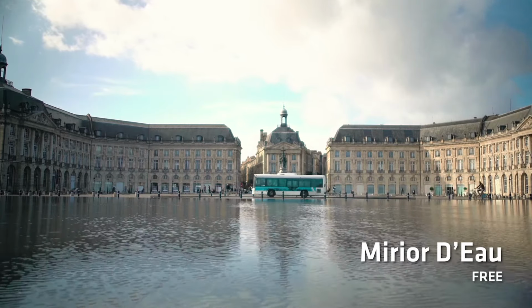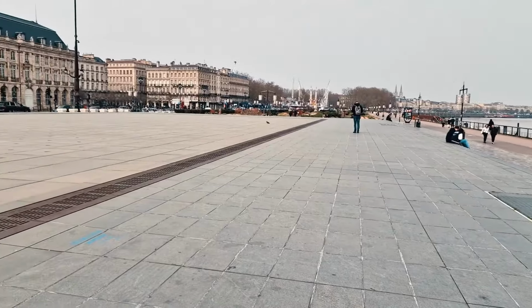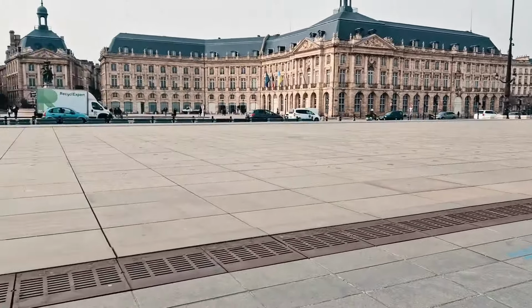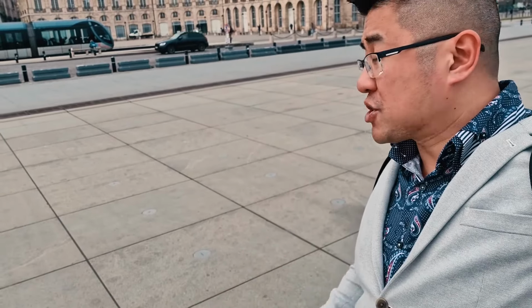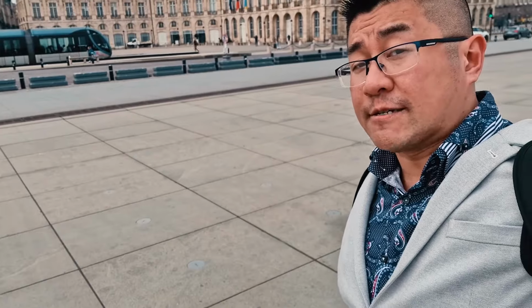Technically, this is meant to reflect the Place de la Bourse, but when I arrived, it kind of looked like this, rather devoid of water. I think they've actually drained it, and they'll probably refill it in the summertime, which is a shame. So yeah, the water mirror is just a piece of concrete today.